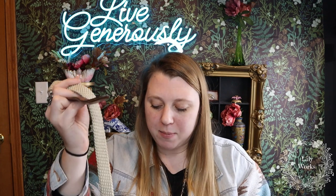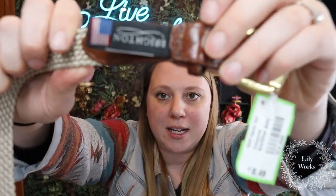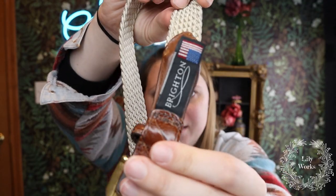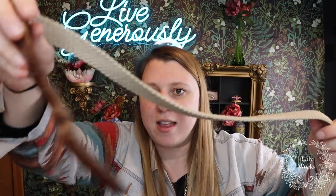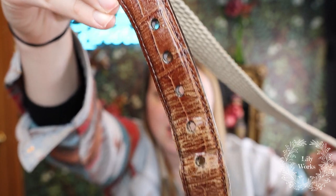I was really glad about the belts as well. Oh, half off of 49 cents. This is so good, I'm so happy. Okay, this does need some Doc Martens balsam. This is the brand Brighton. This is a men's belt, the khaki cording is stretch and the leather needs some help, so that's why they price it low. But just clean it up with the Doc Martens and that does wonders. I am so happy about that one.